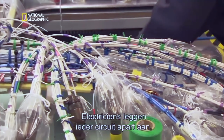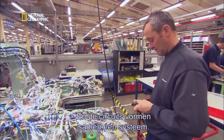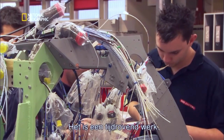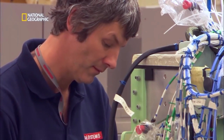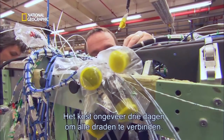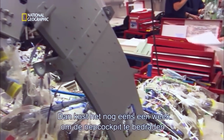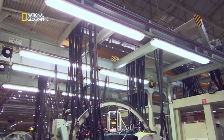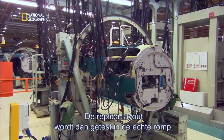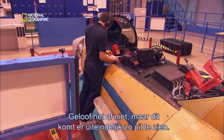Electricians lay out each individual circuit. Then the circuits combine into one system. It's a time-consuming job. When the looms come over, it takes about 3 days to put all the looms on, tie it together. It then takes a further week to complete the wiring inside the fake cockpit. The replica layout is added to the real fuselage for testing. Believe it or not, this will eventually look like this.